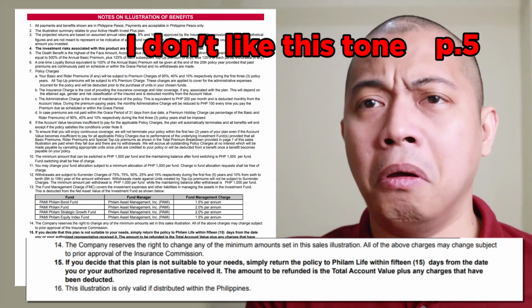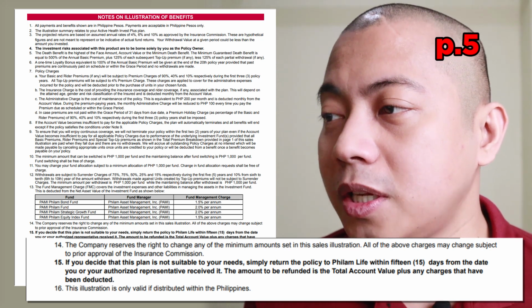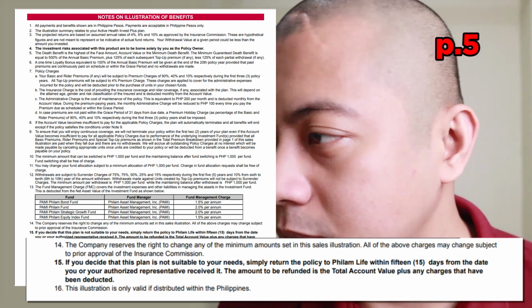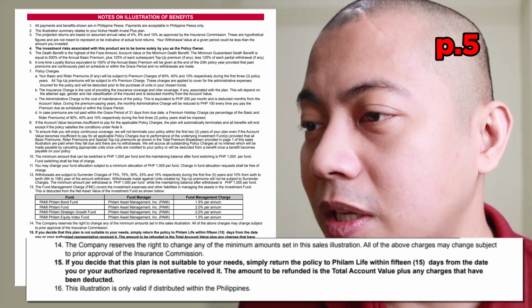This is to make it personal, please. If you decide that this plan is not suitable for your needs, simply return the policy within 15 days. So this is like a refund, total account value plus charges that have been deducted. Oh, damn. They already are deducting you there.